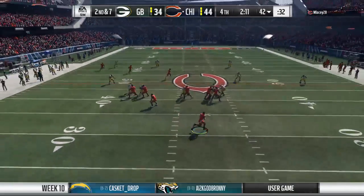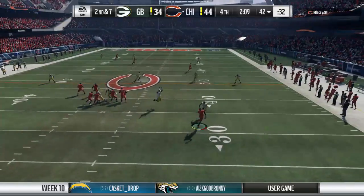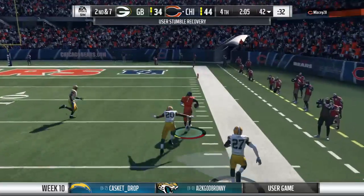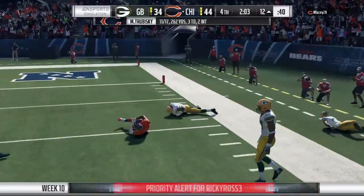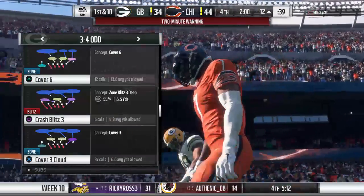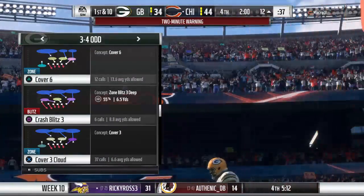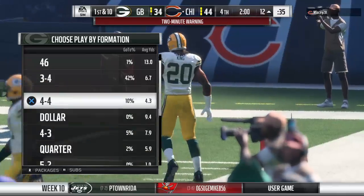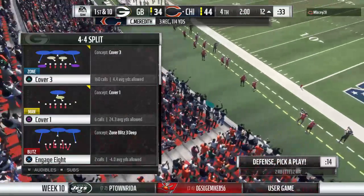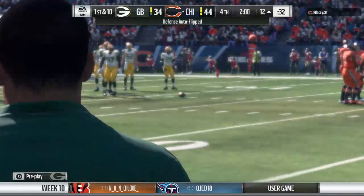Off the play fake. Here's Trubisky. Flush to his right. That's caught by Meredith right side. And he takes it down deep into Green Bay territory. It's a big-time play there for the Bears. 47 yards. Time for a break. We'll come back and see this one out after this.